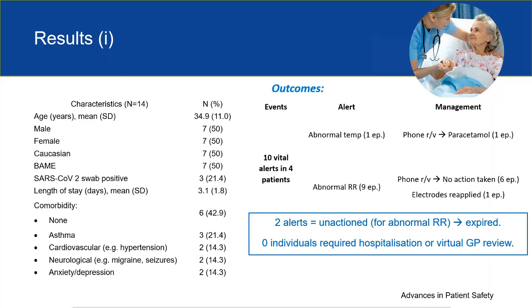So the results of this showed that we recruited 14 patients or participants into the study, and we had 10 vital sign alerts in 4 patients. 2 of them were actioned with an abnormal temperature and an abnormal respiratory rate, and 2 were left unactioned. There were no individuals that required hospitalisation or virtual GP review.